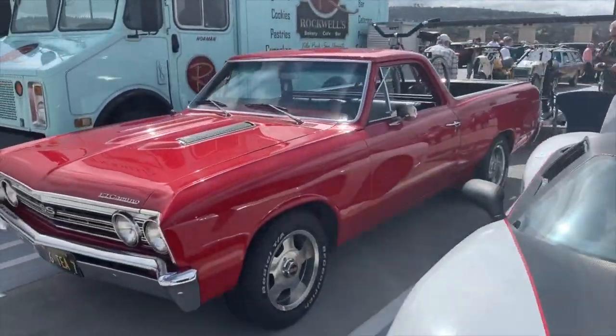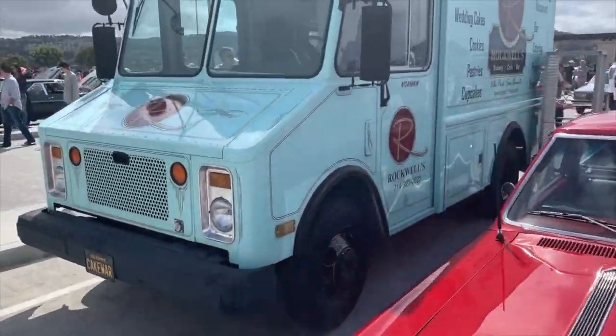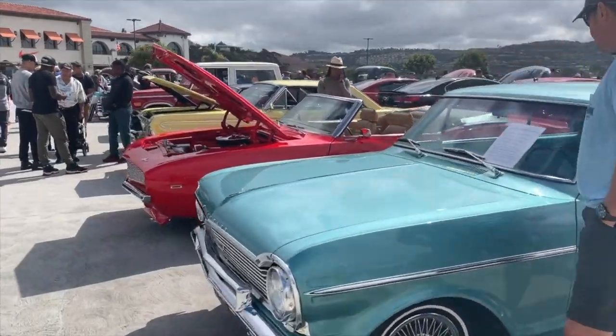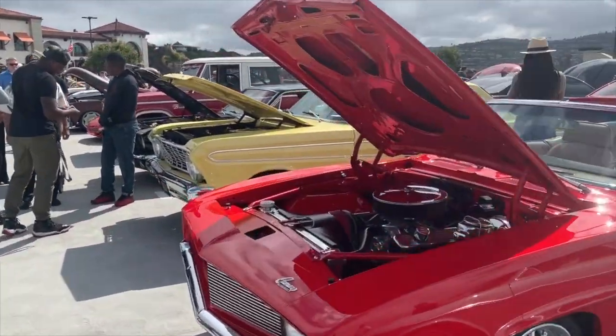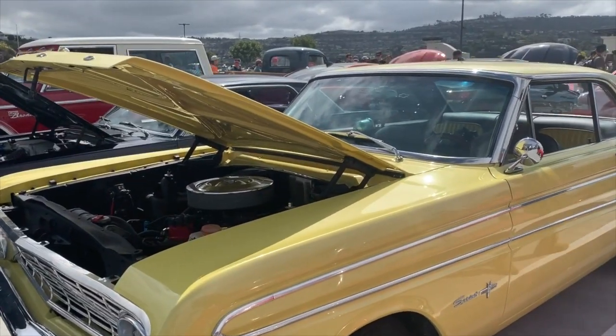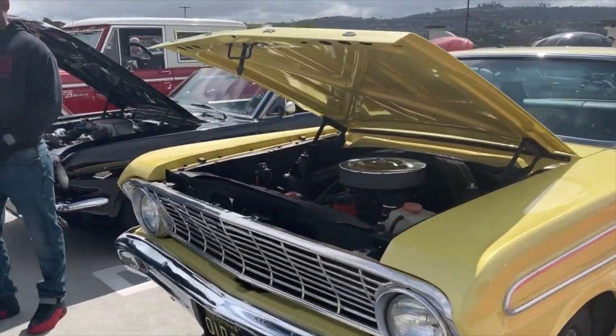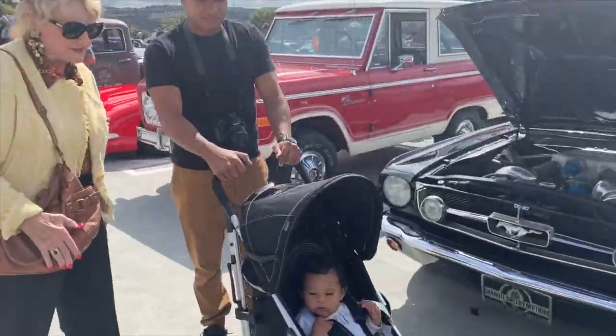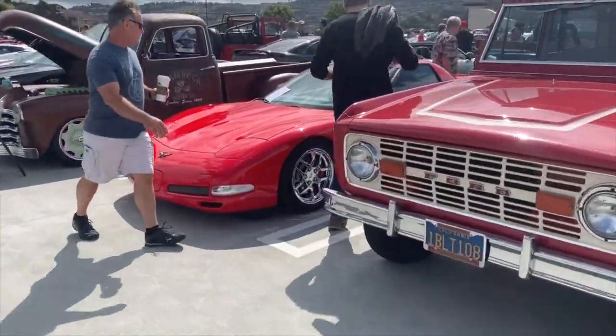Joe owns with their LS transplant, El Camino. Big shout out to Rockwell's for bringing out their food truck. We appreciate that very much. Really clean looking Chevy too, 69 Camaro, a nice looking Falcon here. Look at this, this is really, really gorgeous. Very clean, love that colour too. Next to it, really nice looking Mustang as well, really clean. Thank you. Enjoy your visit.